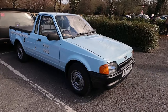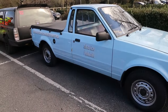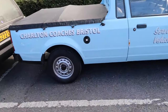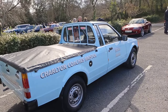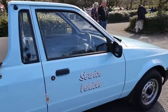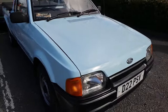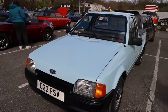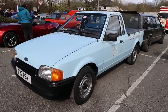Another one that's come a bit of a long way. We've seen this one before at Handy and at Somerset Retro. Ford Bantam from Charlton Coaches in Bristol. Lovely, nice to see that. And lovely condition as well. Yeah, would you like a Bantam?